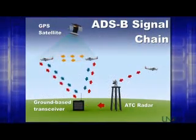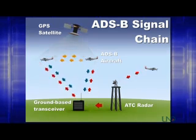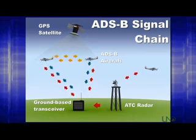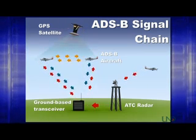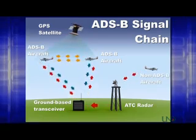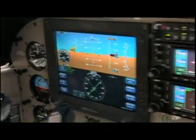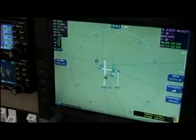ADS-B equipment on board an aircraft uses GPS signals to determine exact position, altitude, heading, and airspeed. This information is updated every second and transmitted automatically to air traffic control facilities as well as other aircraft that are equipped with ADS-B. In order to receive and display ADS-B information, several new pieces of avionics equipment are required.